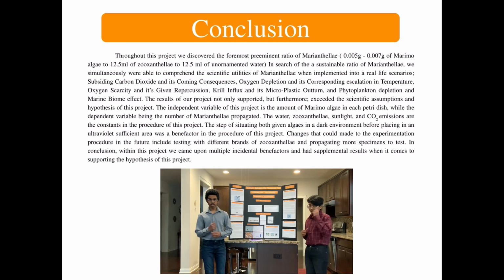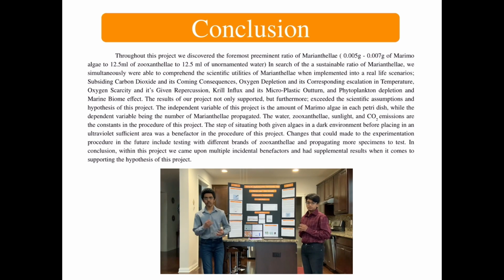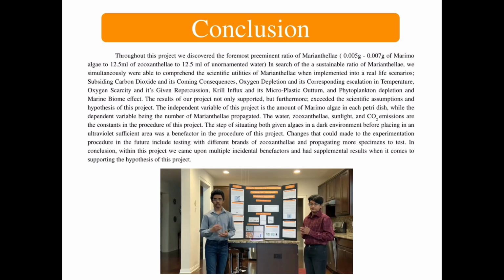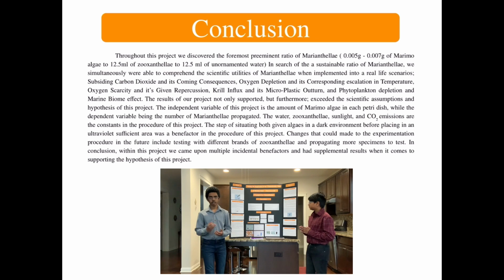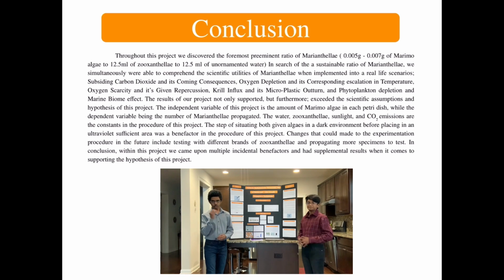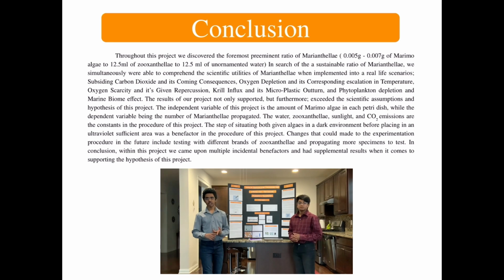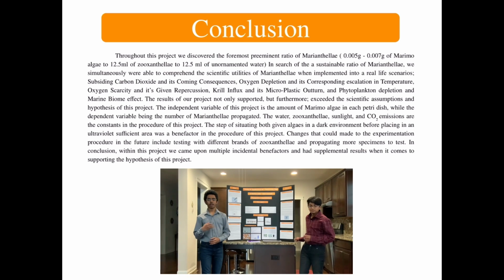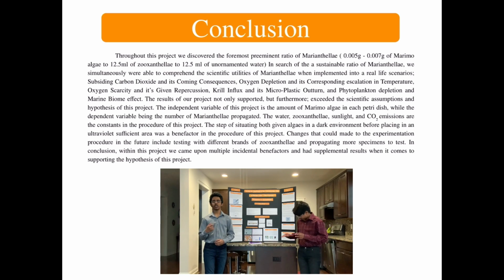Throughout this project, we discovered the best ratio between both of the algae included in marine. This ratio was 0.005 to 0.007 grams of marimo algae to 12.5 milliliters of water to 12.5 milliliters of zooxanthellae algae. While attempting to find this ratio, we also discovered lots of benefits that would help in the real world, such as oxygen depletion, carbon dioxide emissions, krill influx and its microplastic outturn, and several other problems that our algae could help fix.